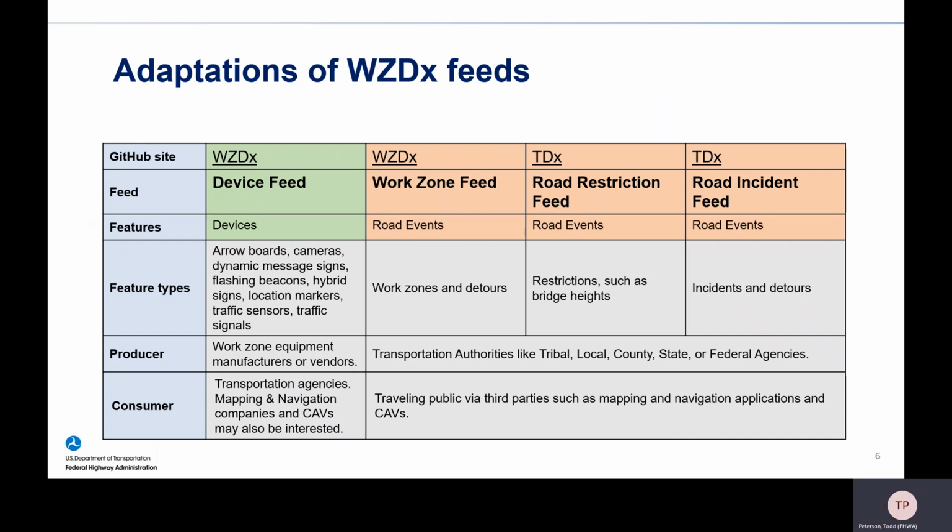Broad acknowledgement of the success of the WZDX has been a springboard for adaptation of the WZDX specification for use in different aspects of the work zone information workflow. The WZDX device feed serves an onboard interface of field-installed traffic devices and sensors. The WZDX work zone feed remains the core product, providing full description of work zone activity. The TDX adapts WZDX for fixed restrictions and unplanned incidents, including crashes, natural disasters, or other events that impart a disruption to traffic. The next slides discuss some examples of how the WZDX and related feeds are put to use.